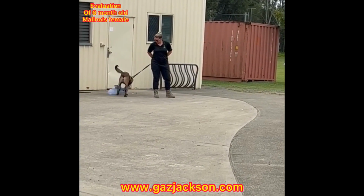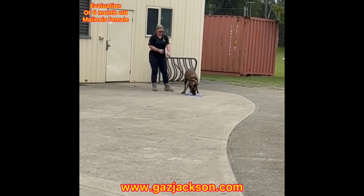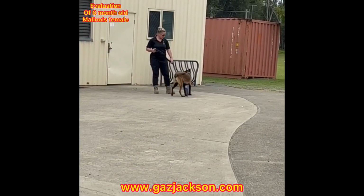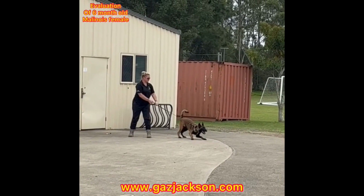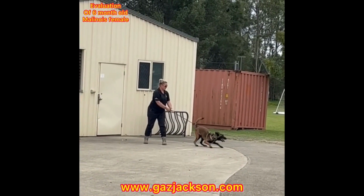And she's as happy and proud as punch. She's got it. This is an absolute superb dog for the training of a protection dog later on. And remember, this is only 6 months of age. She just passed with flying colors. Now, the next one we're doing here is that I'm doing some light agitation on the dog.